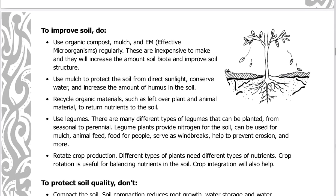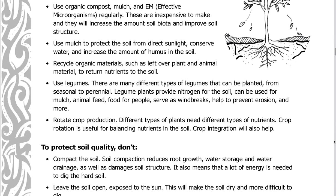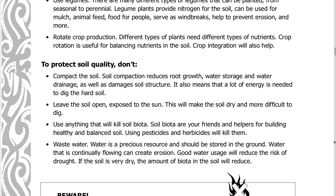Use legumes. There are many different types of legumes that can be planted, from seasonal to perennial. Legume plants provide nitrogen for the soil, can be used for mulch, animal feed, food for people, serve as windbreaks, help to prevent erosion, and more. Rotate crop production. Different types of plants need different types of nutrients. Crop rotation is useful for balancing nutrients in the soil. Crop integration will also help.